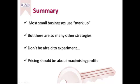So we've looked at quite a lot of strategies there, and hopefully what I've illustrated to you is that whilst most small businesses use markup, it's not necessarily the best strategy, and there are so many other strategies there. Obviously I can't say which one's my favourite, because it totally depends on your business model. But I am saying to you, don't be afraid to experiment. Don't be afraid to set your prices and know that it's about maximizing your profits, because that's what you deserve in your business. And I would say, my best piece of advice to you is set a price which you believe is fair, which you believe your customers will pay, and don't necessarily get obsessed with a percentage markup or something like this.